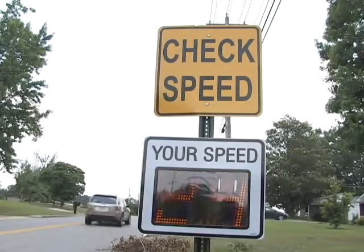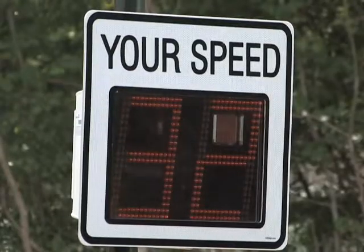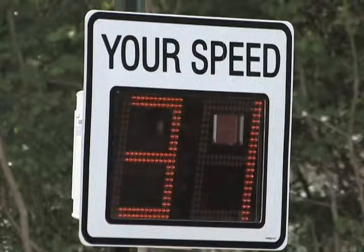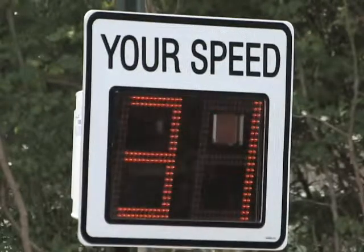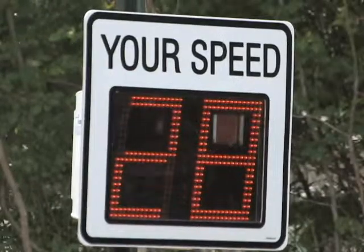Green is hoping this new technology will be one more way police can keep roads safe. The city has only purchased one of the LED signs so far. If the sign proves to be an effective tool, it is possible that the police department will get more of them. This is our first one. It's fairly expensive. This one was about a $3,000, $3,500 purchase.